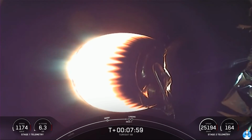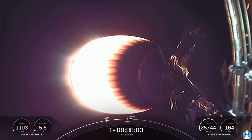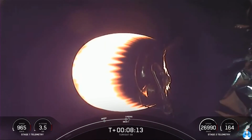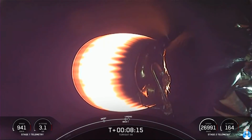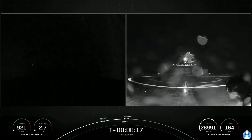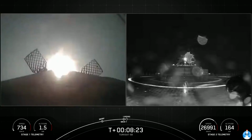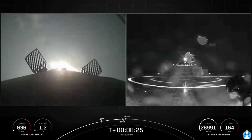And the second stage is heading to its initial orbital insertion with the Türksat 5B satellite. We're coming up on a couple events, SECO-1 and landing burn. And main engine cutoff. Stage 1 landing burn. Had a successful second engine cutoff, and nominal orbit insertion. Landing burn has just started.